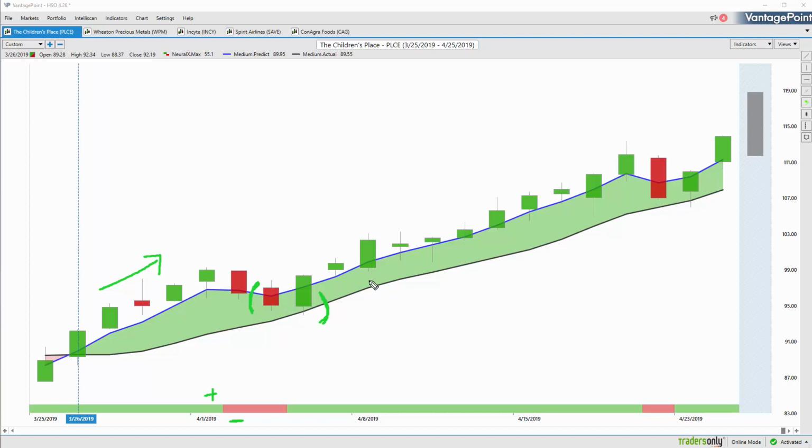And really a simple way I think of it is when that neural index goes down to that red configuration, you're likely to trade on the lower side of that predicted moving average. And you see again here, we get that neural index, we trade a little bit below this moving average, but the trend is very much to the upside. So really great opportunity here.